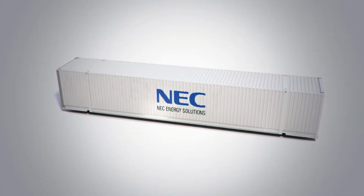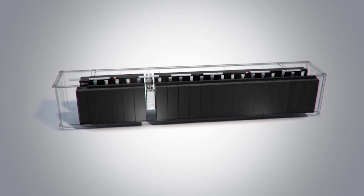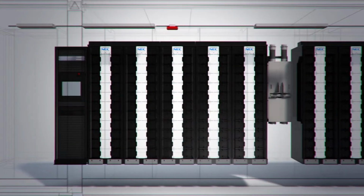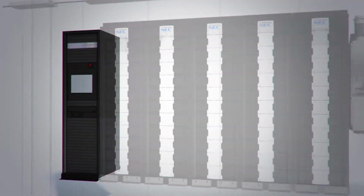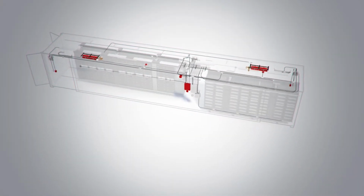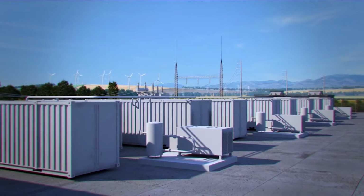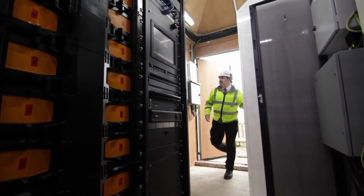For the NEC systems that are in larger containers, the packaging looks exactly like standard shipping containers. The basic design of the NEC system is a control rack and a battery rack and a small inverter. And we can put in as many battery racks as the customer needs and as large an inverter as necessary. The nice thing about the NEC system is because all the solutions are containerized, it's easy to install it, connect it as necessary, and then as soon as the customer needs to, pick it up, move it to a new location, and connect it there.